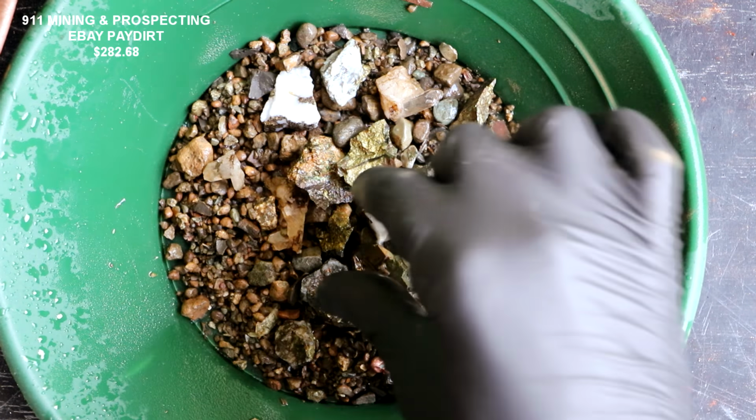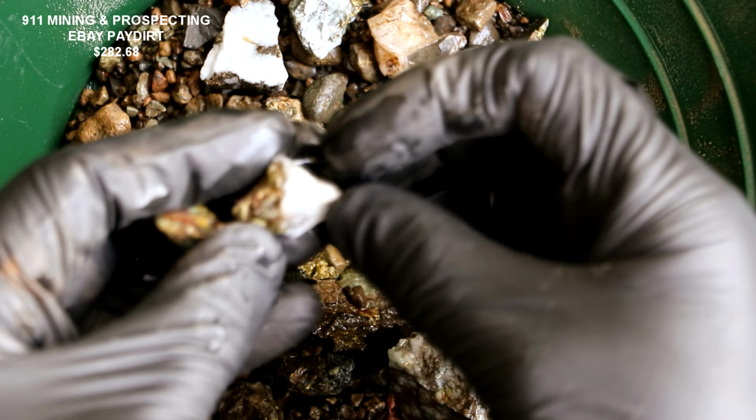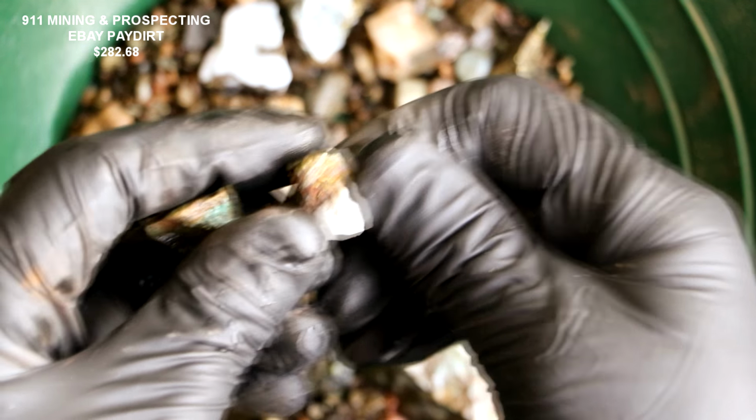We're going to take out all the big chunks of gold ore, all the quartz, and all this other stuff, the bigger gold nuggets, the copper. That is a crazy looking piece of gold ore right there. It's got quartz and pyrite in it. All right, let's pick through this and I'll show you what I find.